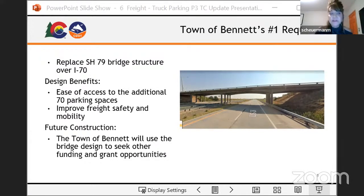So some key benefits, it would ease the access to the additional 70 parking spaces, and obviously also increase freight mobility and safety. So I have to caveat this by saying that we do not have construction funds, nor has CDOT committed to the town of Bennett for construction funds. But the reason they are so eager to get this design plan set is because they want to use this to leverage other funding and grant opportunities for future construction. Next slide, please.